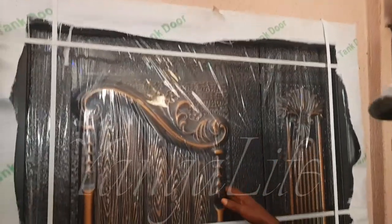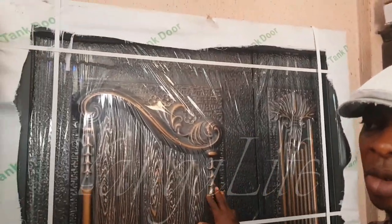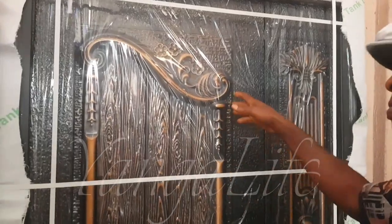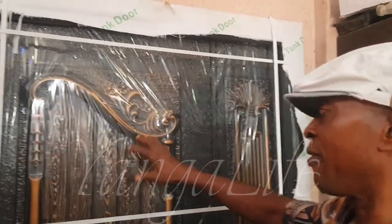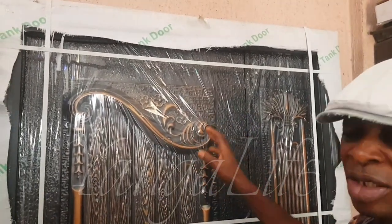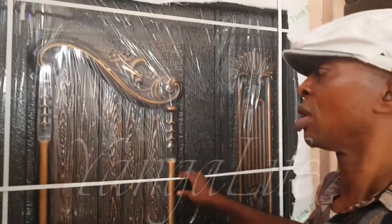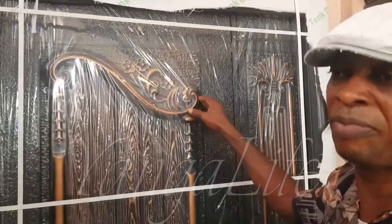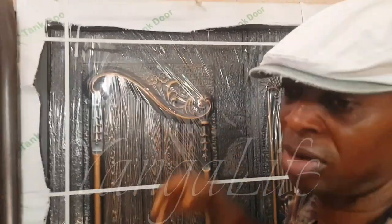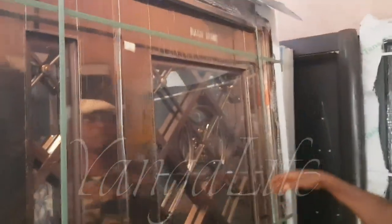Aluminium cast door, 4 feet, entrance door, and the price is 380,000. We have different designs, so any design that we need, we give you. Is this one Nigerian door, Chinese door or Turkey door? Turkey door. I know that Turkey can still have different qualities.